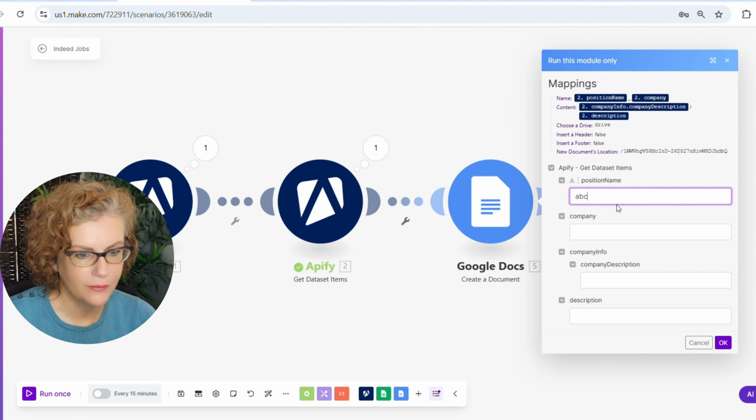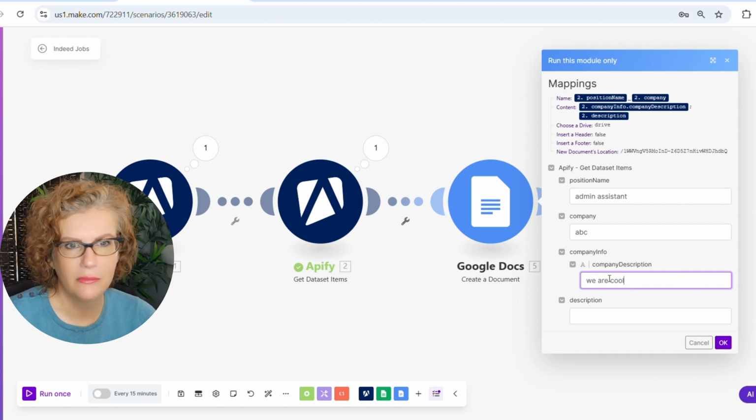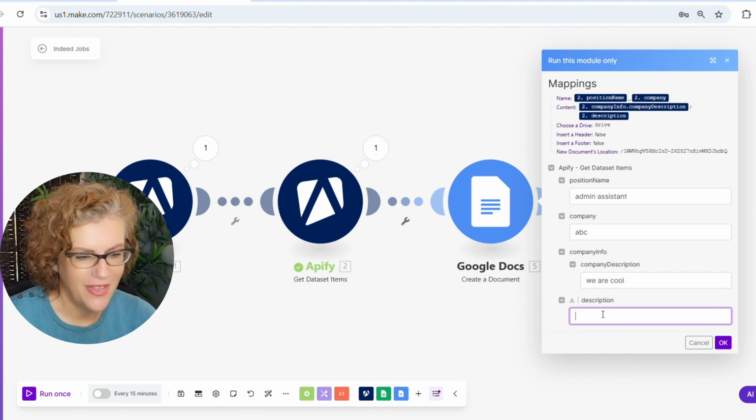Okay. We're going to call it admin assistant. Company is going to be ABC. Company description, just something, dummy data. We are cool. And then the description: this is a cool job.